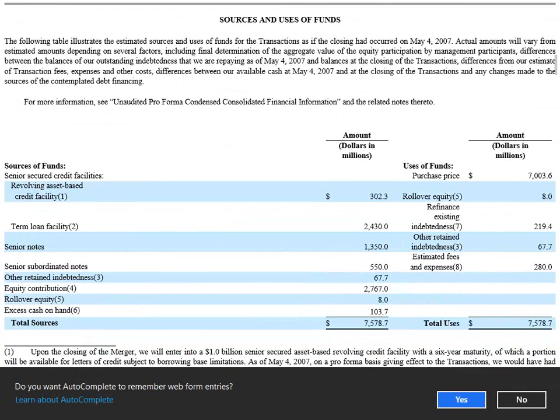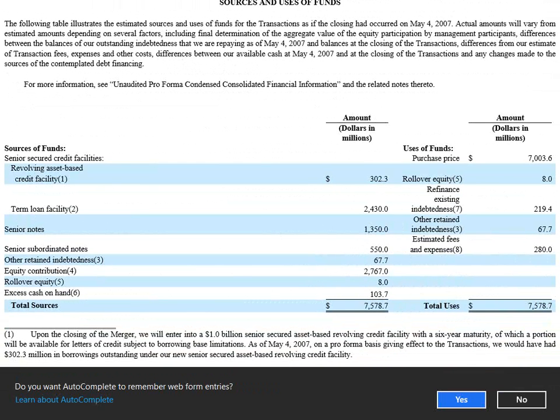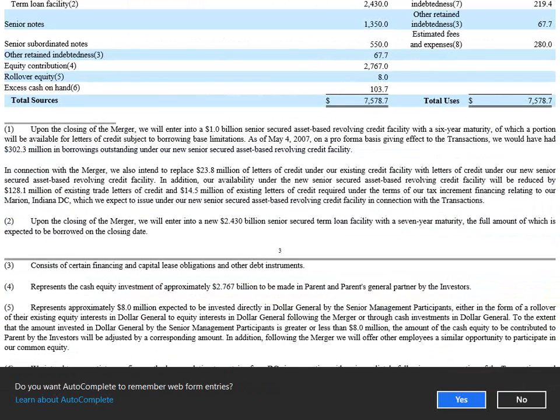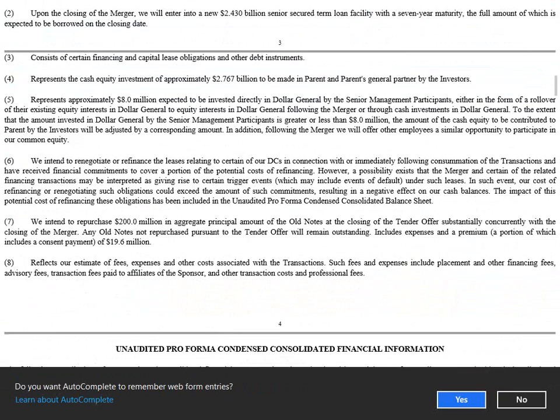Sources and uses of funds. This is definitely it. Right? We'll talk about sources and uses of funds in terms of acquisition. But sources and uses basically tell us the uses of cash in a transaction, where the money is going, and the sources, where the money is coming from. How is it being funded? So this is the situation that we want to look for.